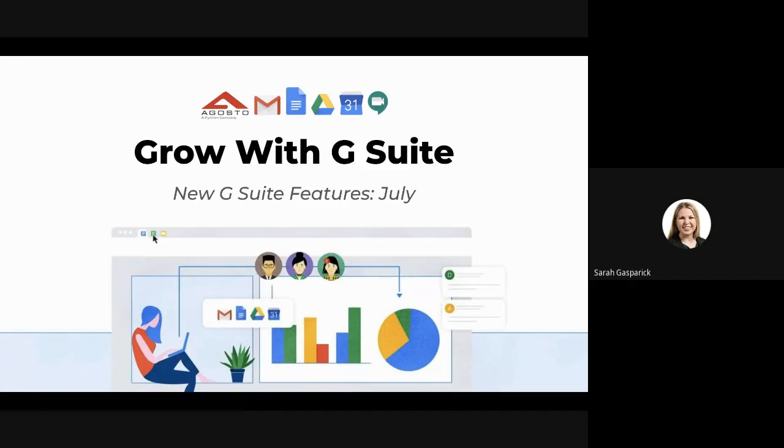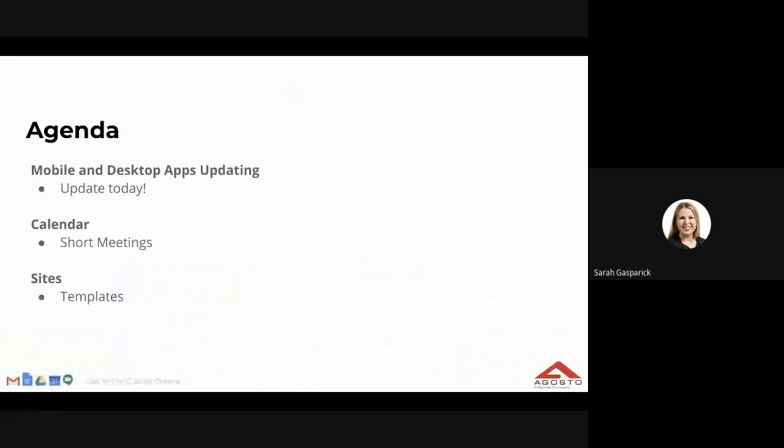And I've got a few great things to put on your radar for the weeks ahead. So let's dive right in. Our agenda today, short and sweet. We're going to start off with giving you some hints around some mobile updates you'll want to take care of. There's a nice update for how things can be viewed in calendar to reflect true, accurate meeting times. And we'll round out with something that maybe is a little bit more of a refresher. G Suite did some nice updates to Sites by giving you some templates, and we want to make sure that's not something you missed earlier this year. So with that being said, let's dive right in.